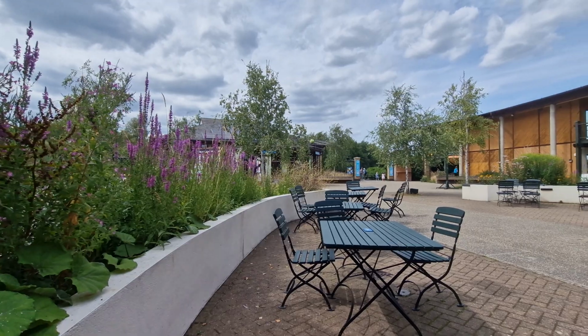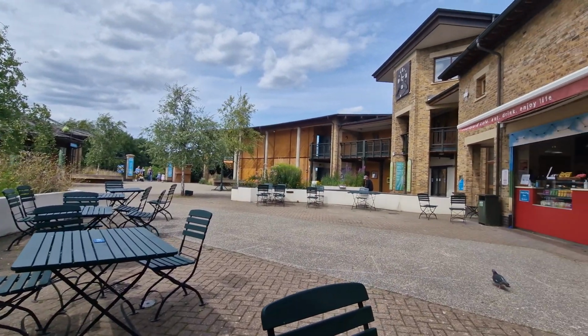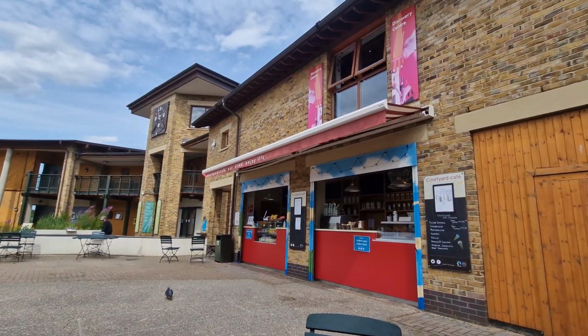Now, when you're here, they've got different options for eating. There's a kiosk where you can order coffees and other bits and pieces, but also there is a restaurant as well. Now, if you're budget conscious and you're watching the money like so many of us are at this precise moment in time, then another great thing that you can do is bring your own food, and there's plenty of picnic places to stop and eat as a family. So you've got so many different options if you're coming down here.